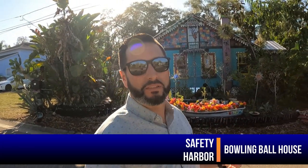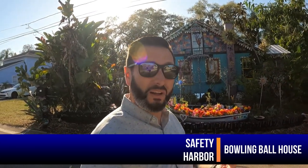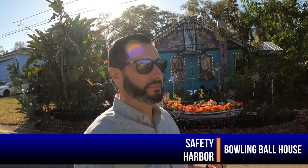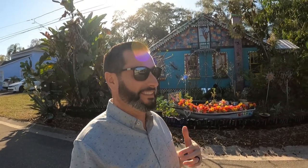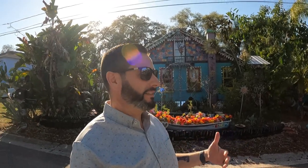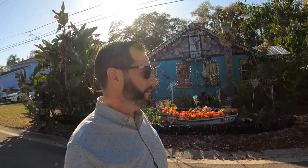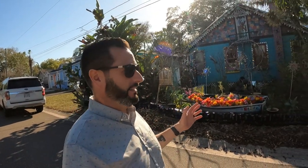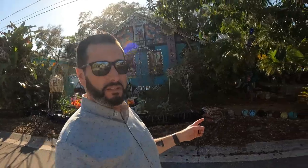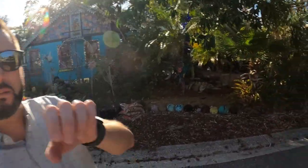All right, y'all, so we are in front of what is known affectionately to the locals here as the bowling ball house, and I'm not quite sure why. We're about to find out, but when you look behind me here, check this thing out. I mean, this house is a work of art, to say the least. Apparently the owners used to live here, but now it's kind of turned into this quasi museum. I'm not quite sure about it, but it's the most eclectic thing you're ever gonna see, and here's the reason why. Hold on, let me get you guys.